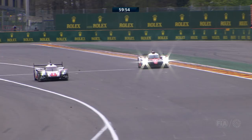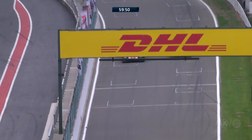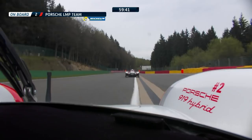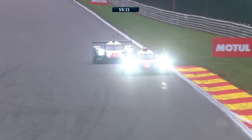There's the Porsche, there's the Toyota exiting the pit lane, the Toyota with speed, and through he goes to take second place away. The number 8 Toyota has already gone by on the road to lead the race. Porsche's incident has dropped them from first to third. An extra pit stop, the second unscheduled stop for the number 2 car. His fortune favouring Toyota here.